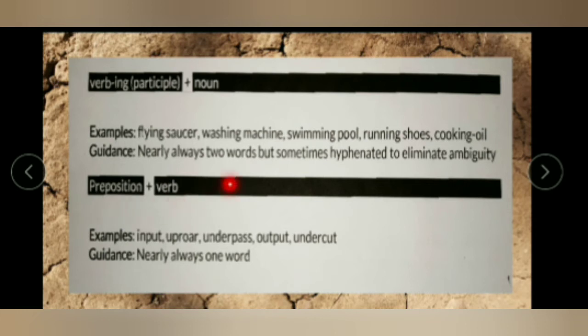Now it's time for preposition plus verb. What happens here? Here, nearly always one word, like input. Here you'll find in, that's the preposition, and put, that's the verb. Undercut: under is the preposition, cut is the verb. So nearly always when you find a preposition and a verb, this combination goes as one word.